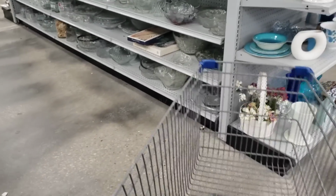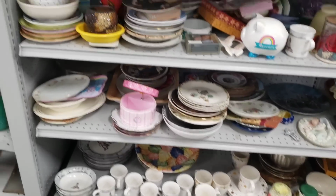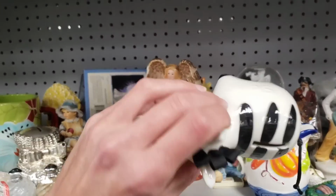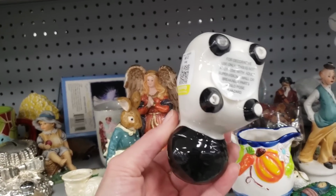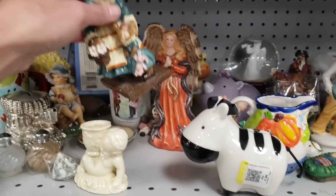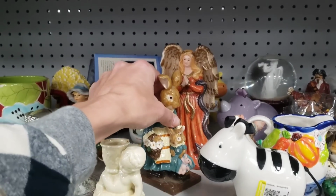Darn it. Okay. Well, let's keep moving. Let's see if there's anything new in my favorite aisle. Now, I was just here, so I don't know that we'll find too much. Oh, he's a little bank, for decorative use only. It's not a toy. Used with adult supervision. Oh boy, it comes with a whole warning on it. Very serious warning. $2.99. Little resin figurine.